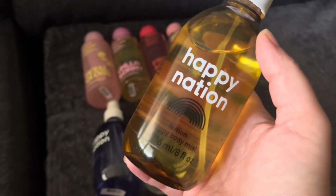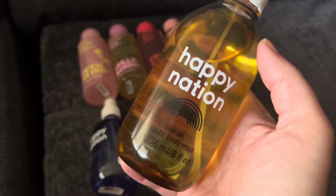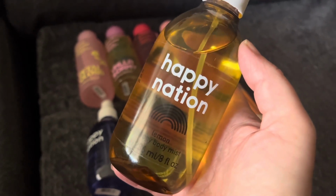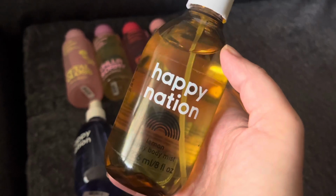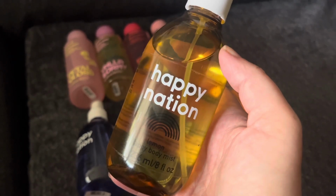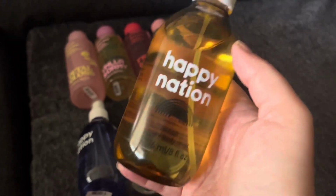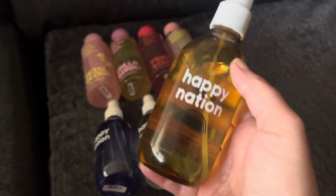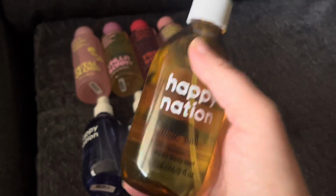These are just a lot better than I expected them to be. But she definitely really likes it. She wants one and we may get backups of it. I will say that I don't think the lasting power is super long on these, but they're still really good. So yeah, I will have to actually wear them and test out the lasting power. But this one is a nice scent.